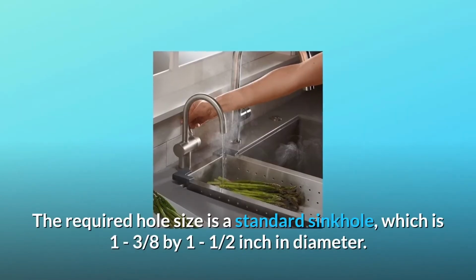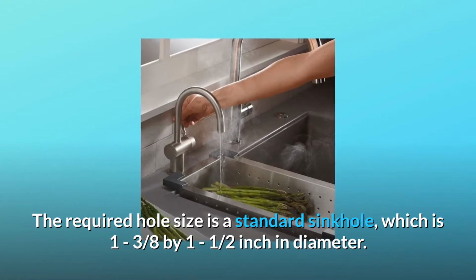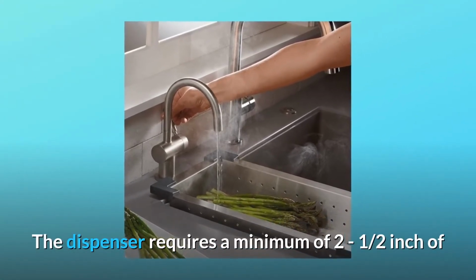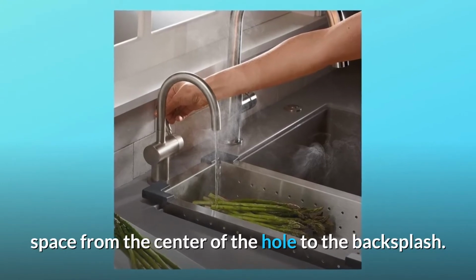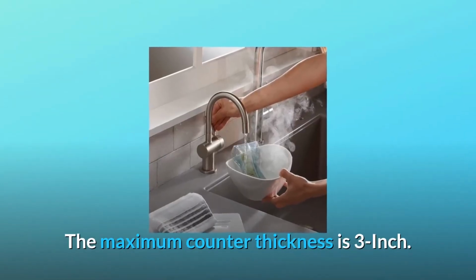The required hole size is a standard sinkhole, which is 1-3/8 by 1-1/2 inch in diameter. The dispenser requires a minimum of 2-1/2 inch of space from the center of the hole to the backsplash. The maximum counter thickness is 3 inch.